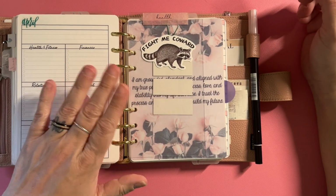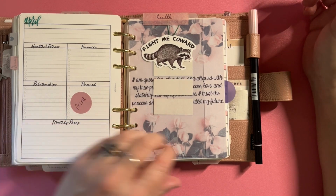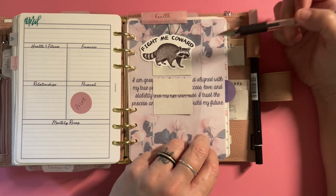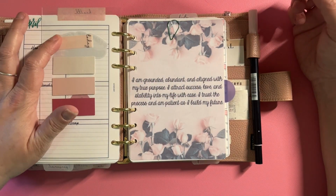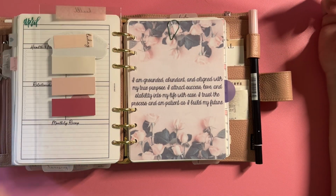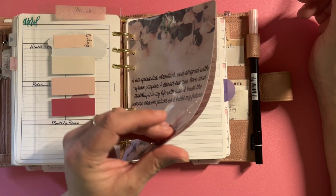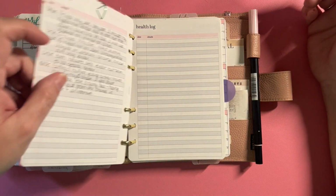I neglected to do that this weekend, so I will need to do that, and then I need to print some more. So this is my health section. This is a sticker that my husband got me. He knows I love raccoons. Then on the back, I've got a page flag, and some other page flags. I got these from Amazon, in a lot of different colors. Then this just a little quote, and then I've got my health log.